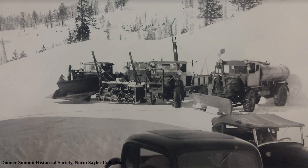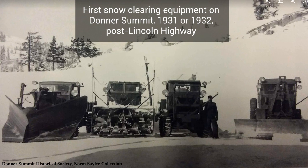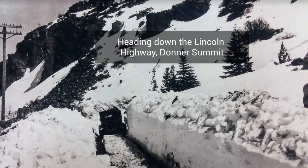Now that again, you had that picture there. That's the equipment that was first on Donner Summit. So this is Donner Summit? Yeah, those pictures were taken probably about 1931-32. Oh my goodness, going down the grade. Yeah, he does have some nice photos. Well, there's some great stuff in there.